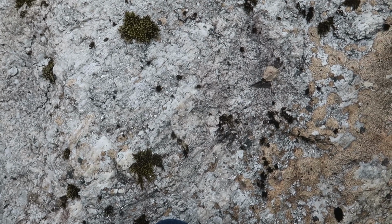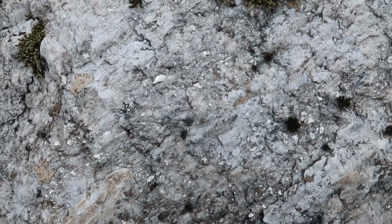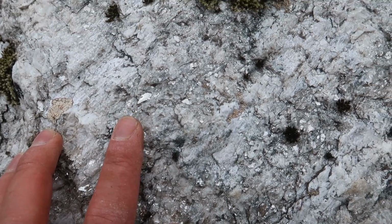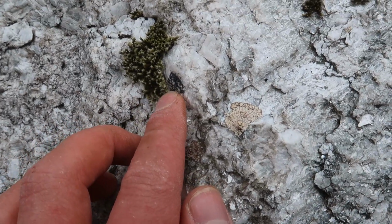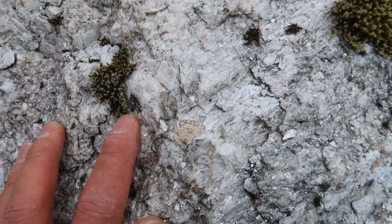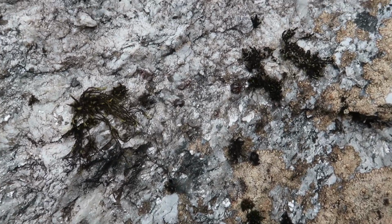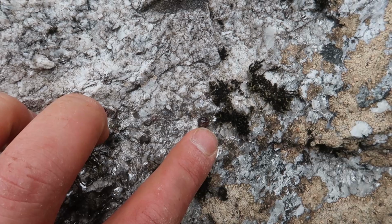Well, this is the kind of pegmatite that you want to look out for. You can see here there's a lot of muscovite mica, feldspars, quartz, some black tourmaline. Not a very nice one, but still black tourmaline. And there's almost always garnets in this kind of pegmatite too. Like right there.